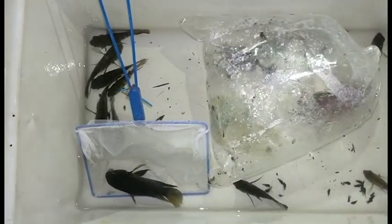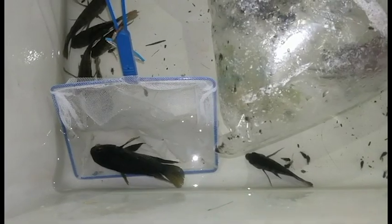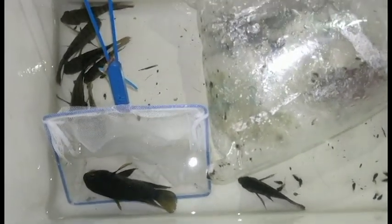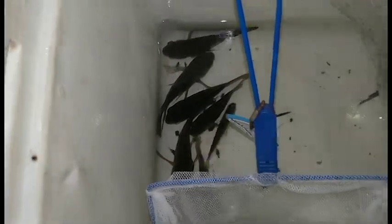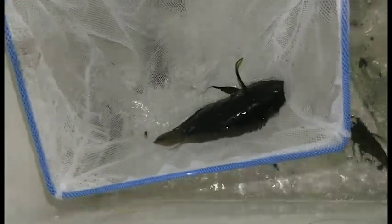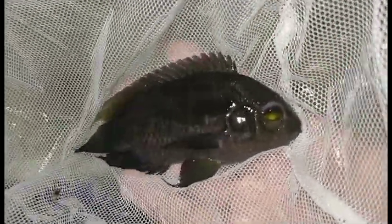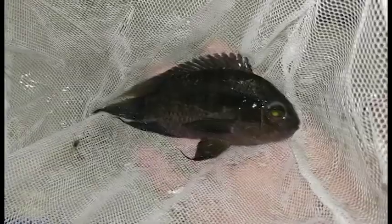All right, so this is the haul here so far. I think we have about 14 of the blue acaras, which are like these in the corner here. We have one brown acara, which is actually a little less common than the blue ones. If you take a little look at him here, these actually get a little bit bigger than the blue ones. So we have one brown acara.